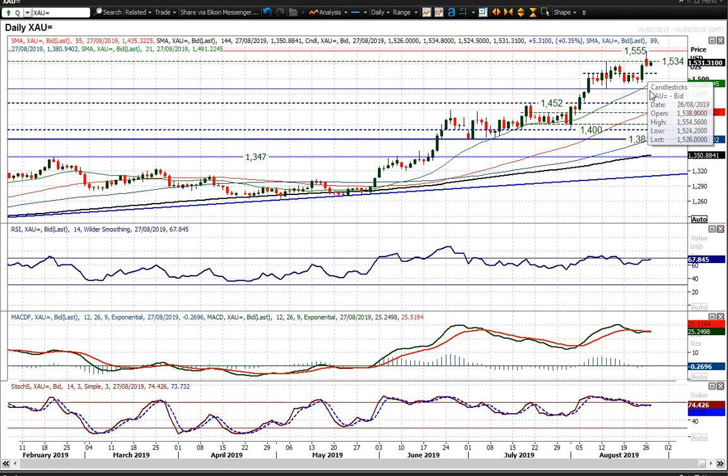But ultimately, I think weakness is a chance to buy on gold, and the fact that the market has pulled back into a band of support, I think, is a buying opportunity. You've got the strength through the momentum indicators, that little corrective slip through the MACD, and the stochastic seems to be settled now, following on from this move higher.